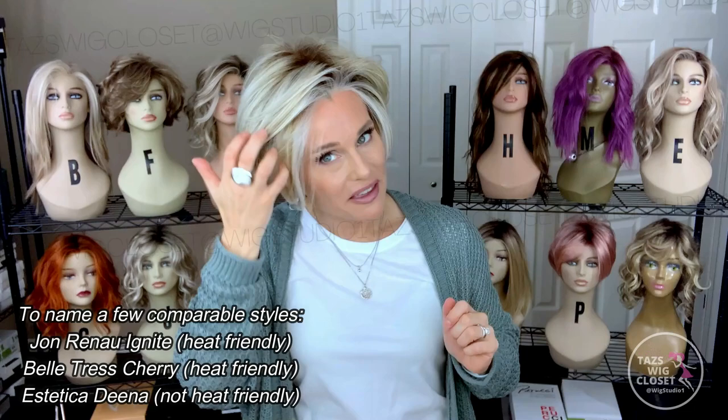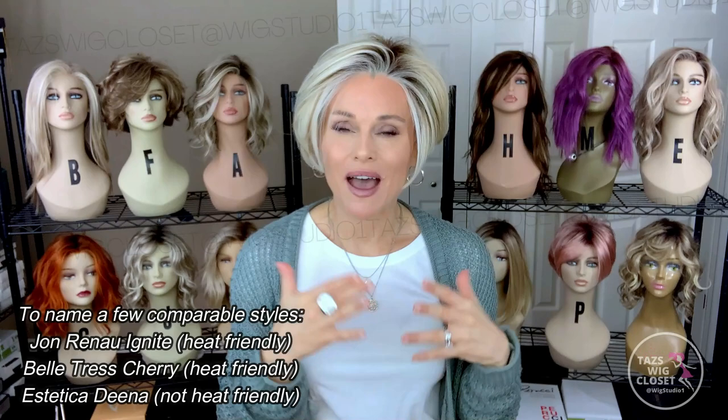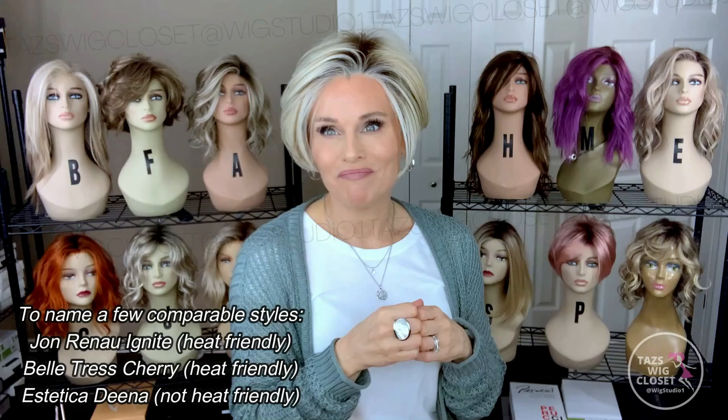There's probably a lot of styles out there like this on the market. I can think of John Renault's Ignite, which is a very popular angled bob style. And this reminds me a lot of that, but even more so the Belle Tress Cherry style. Really, this is almost identical to that style in every way.